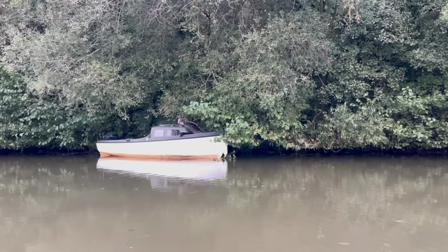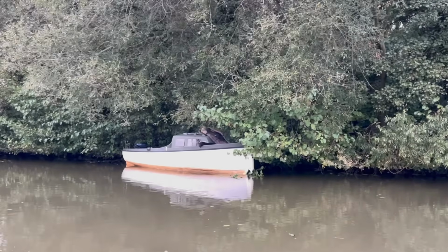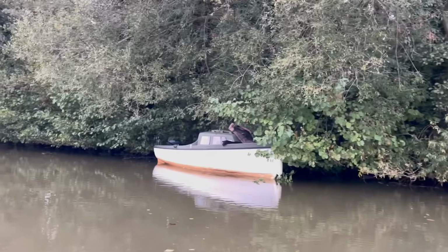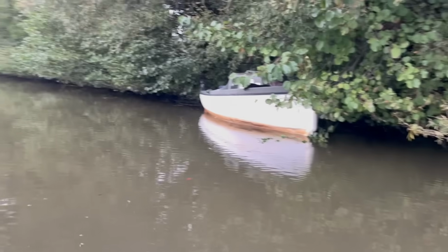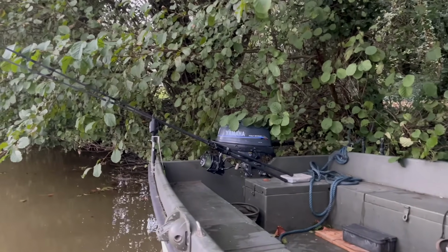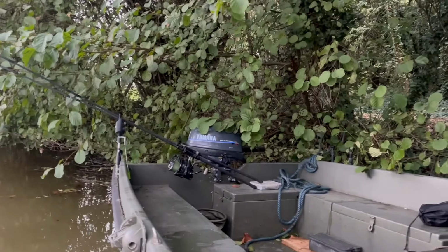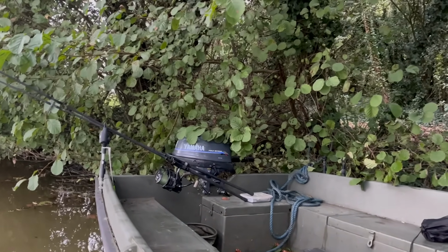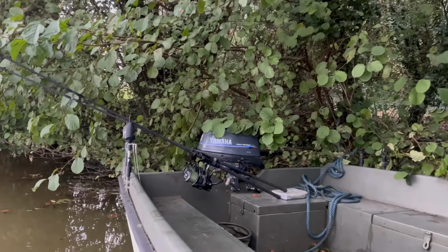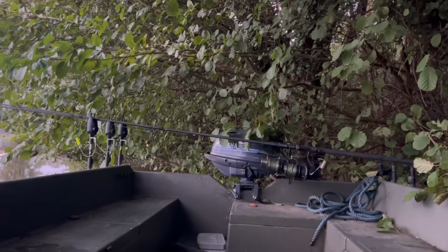This style of fishing is just mega. Just tucking a boat in, miles from anybody. The river's absolutely racing through. It's the colour of mud, but you know what? I think I've got a chance. Well, rods are out. That's two rods out. I'm only fishing with two because you can see how tight it is here. Just love it. Come on, let's catch one. That's it, rods are out, we're fishing.